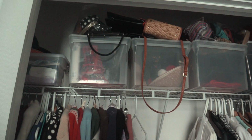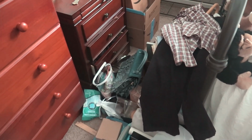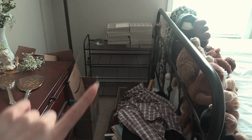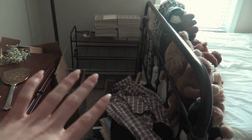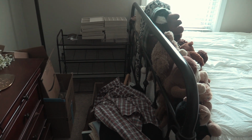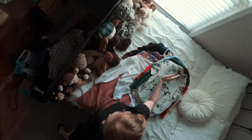And then on top, we have all of this to go through. We also have this mountain of clothes and things over here. And I got a different shelving unit for over here. Instead of the white one, I now have a bronze one to match my bed, so hopefully that will also give me some extra storage.